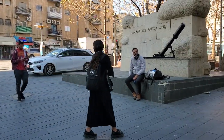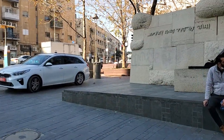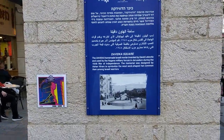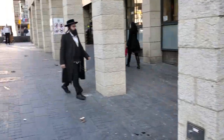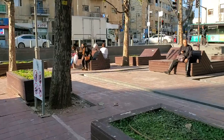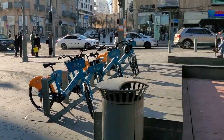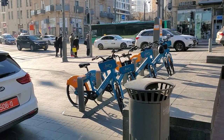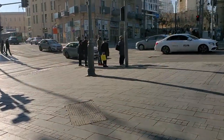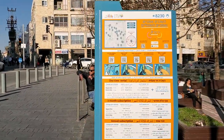And here it is. This is the Davidka, this little cannon, and this is a monument to Israel's War of Independence. And right over here, we can see one of the blue signs that commemorates historical events, and you can read about the Davidka here, or you can go into Wikipedia or any other source of information and read about that. There's a little park here at the Davidka Square with some water fountains, and there's the Jerusalem rent-a-bike system. It's special. You've got regular bikes and battery-operated bikes. You can choose. The price is a little bit different, and they're operated through an app that you can download at the station. There's a barcode, and the price structure is right here on the wall.